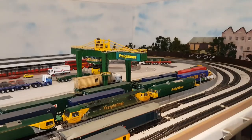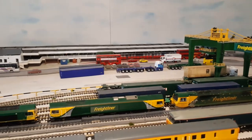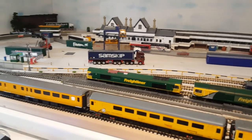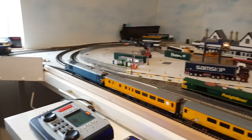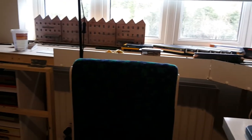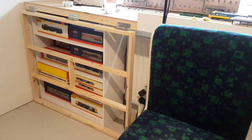So this is my layout in its entirety right here, and it's basically a 2-circuit oval with a third line here where the Network Rail train is, which is currently being used as a siding. Now recently I've extended it out to here to create a fill yard. But what I've done, thanks to Peter, is I've now created this drop down section.